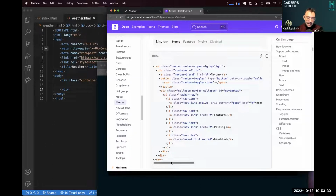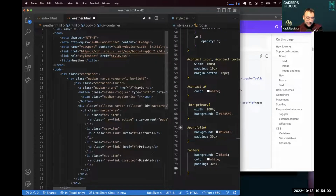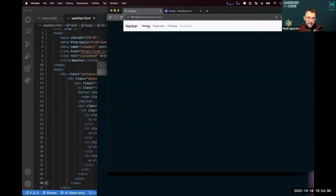So instead of having to highlight all of this, again, make sure you're on the right one. It should say navbar, home, features, pricing, and disabled. I am only a quarter of the way scrolled down the screen. There are so many different navbar options in here that we can mix and match, but we just want the one as close to the basic one as we can get, right? So we're going to copy this here. I'm going to go back over to my code and inside my container, I'm going to paste. That's a ton of code, but when I save it and come over here, I see my navbar.